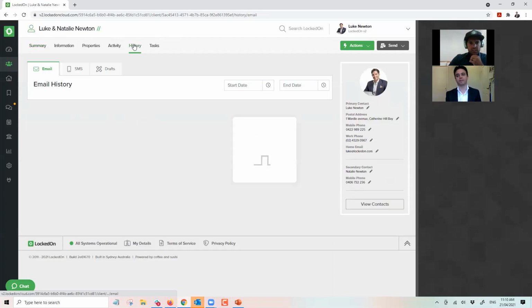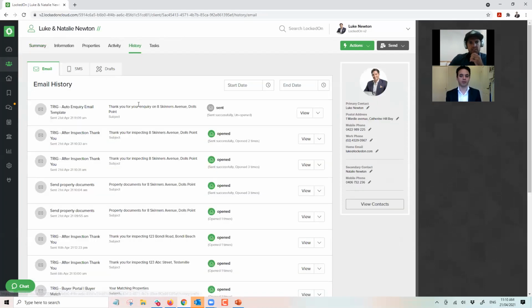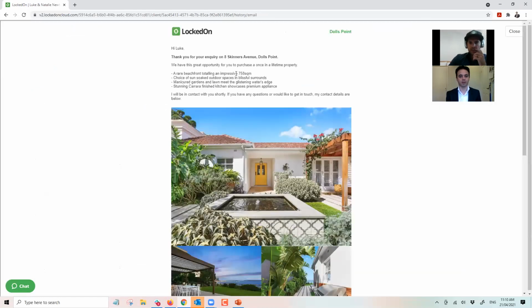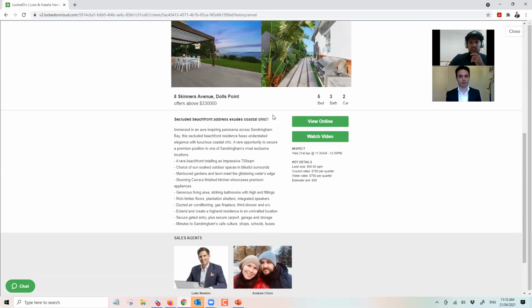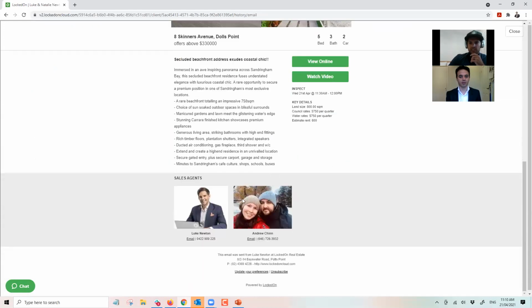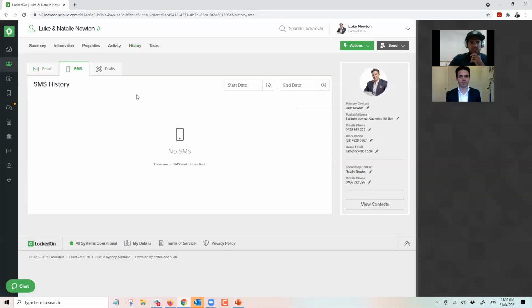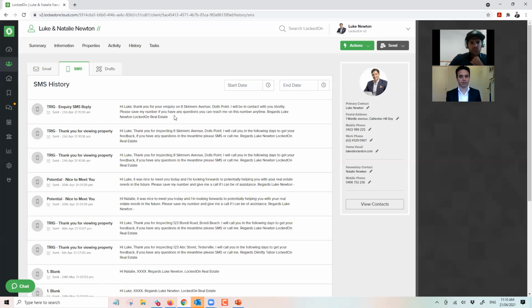And if we look at the history here, we can see in the history for our client that the email has been sent. Thank you for your inquiry on. So there's the inquiry with some custom details about the property, the photos, the view online, the agents. And if we look at the SMS in the history, the SMS has been sent to our buyer inquiry as well, which was the thank you for your inquiry on 8 Skinners.